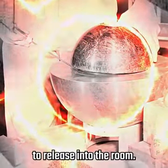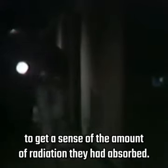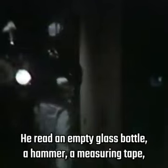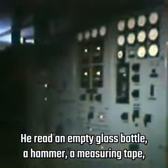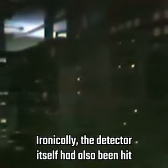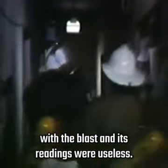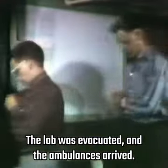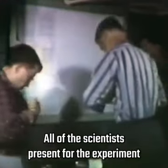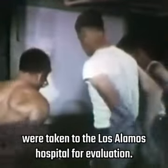Slotin, confused and agitated, began to take readings of various objects in the room to get a sense of the amount of radiation they had absorbed. He read an empty glass bottle, a hammer, a measuring tape. That's how disoriented he was. Ironically, the detector itself had also been hit with the blast, and its readings were useless. The lab was evacuated, and the ambulances arrived. All of the scientists present for the experiment were taken to the Los Alamos hospital for evaluation.